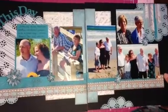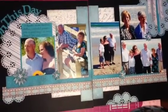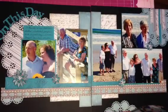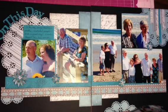And this is the final one I have for today. I can't even tell if you can see all of this. Let's see. There. So this is a layout from our wedding. It's hard to believe that next month we'll be married 3 years. It feels just like yesterday.